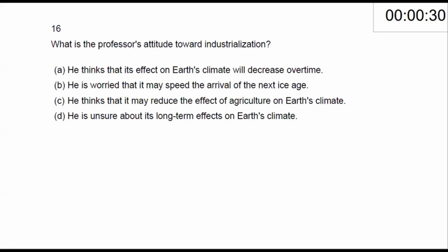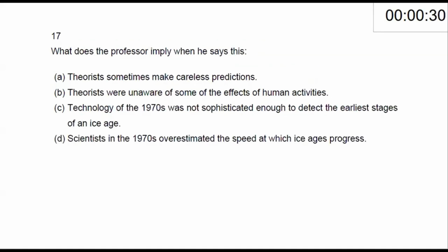What is the professor's attitude toward industrialization? What does the professor imply when he says this?